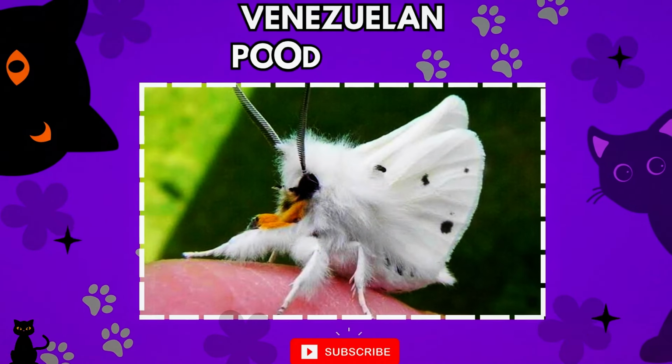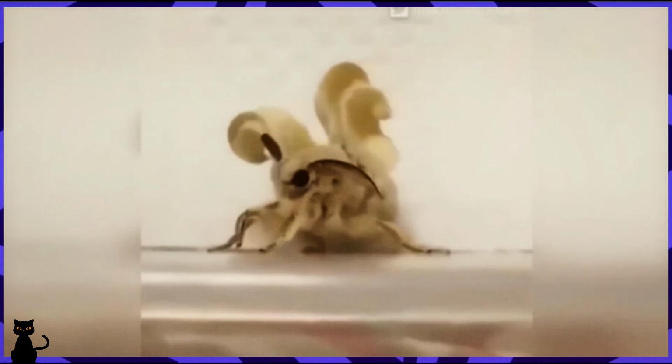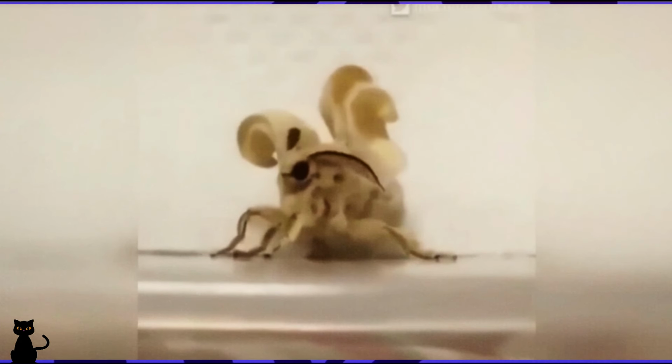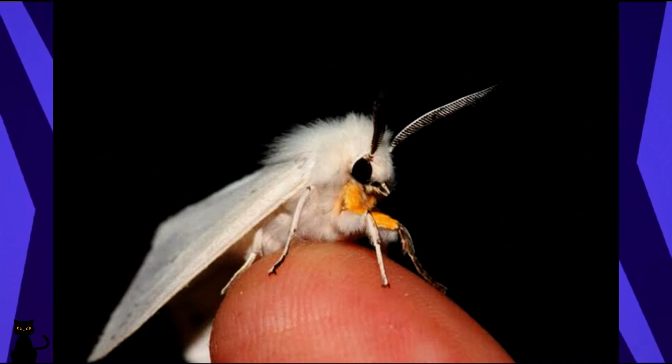7th place, Venezuelan poodle moth, the flying cotton ball. It looks like a floating puff of cotton. The Venezuelan poodle moth is one of the strangest and cutest insects ever recorded. First officially documented in 2009, it quickly went viral online due to its unusual appearance.